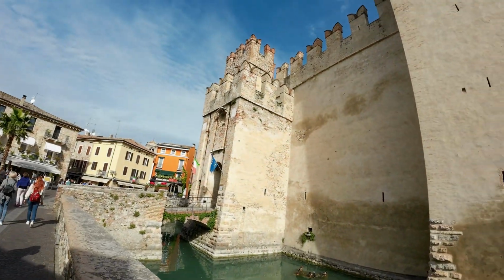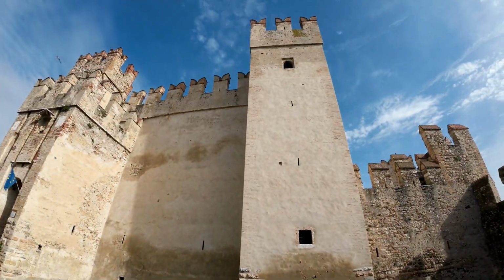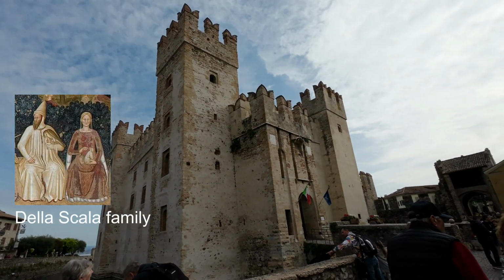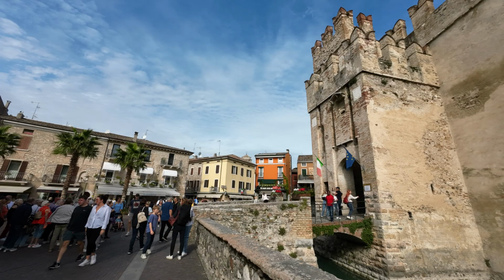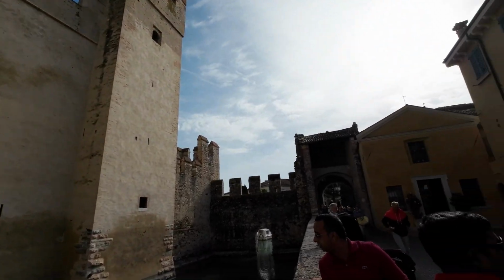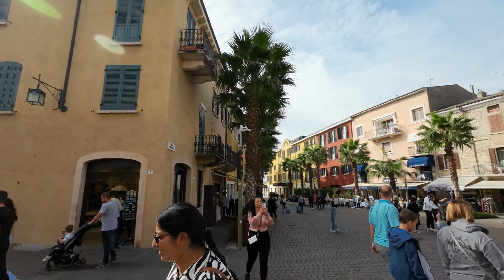I love how you need to cross a moat to access Sirmione. After all, it is a medieval village. The castle got its name from the Della Scala family, who ruled Verona during the 13th and 14th centuries. It's quite a lively, active and vibrant place, and the whole old town is walkable.